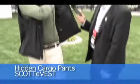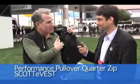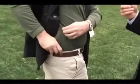This is the Performance Q-Zip. It's one of my favorite items here, a little pocket here, and channels as well, and I can change the music right through here, and more pockets over here. It's just, how do you carry all the stuff that you walk around with and not look like a geek is really what it's about. That is what it's about. Well, there you go. Scotty Vest. There is a Scott, but it's more than just vests. That's exactly right. Thank you, Sean.